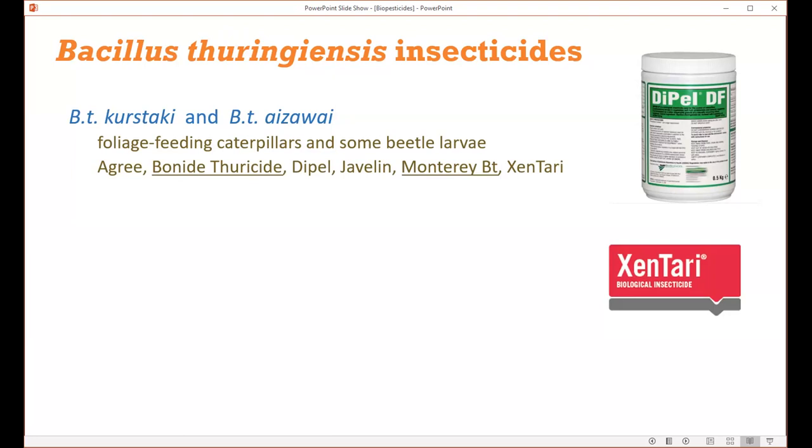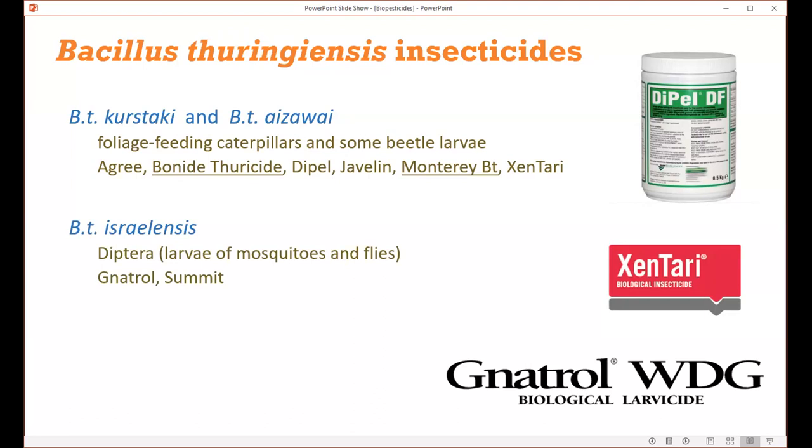And then if you're curious about mosquito control, then there's BT israelensis for that. So that's the strain specific to flies and mosquitoes. And a lot of the mosquito abatement activities by the conservation districts will use this BT. So it's very specific, a lot safer than some of the other just broad spectrum insecticides that might be used.